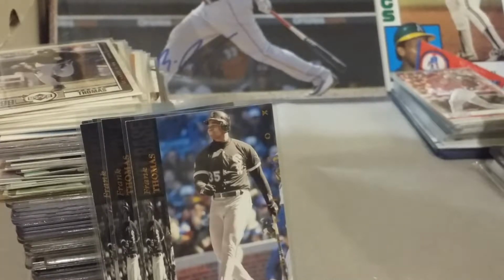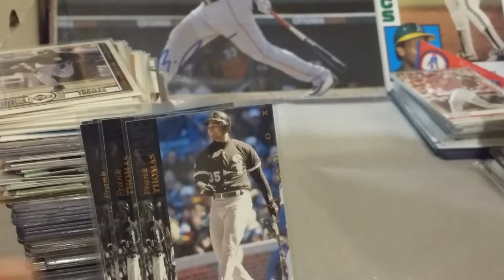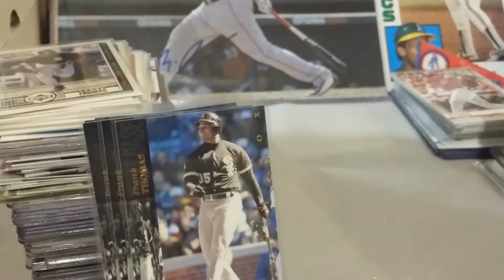So we had some of that, Frank Thomas. Regular issue cards feature a color photo on front and a second black and white version of the same photo at left in a vertically stretched format, which is right there. That is correct. The player's name, team, and Upper Deck logo appear on the front in copper foil. Backs have a color photo, stats, and infield shape hologram.